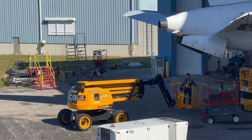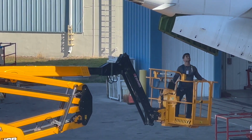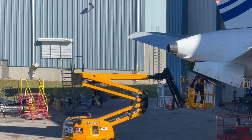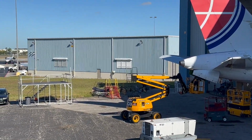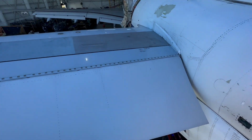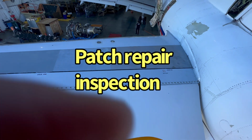There's Michael over there. We're gonna go up to the horizontal stabilizer right now, as you can see. Inspection for cracks on the horizontal stabilizer upper wing. So there we go. That's the patch right there. We're gonna do an inspection on that patch right there.